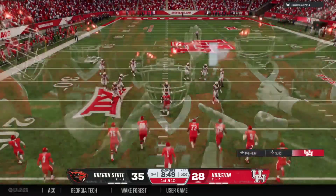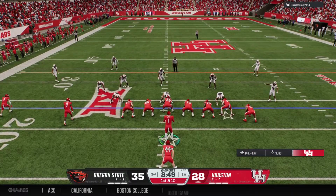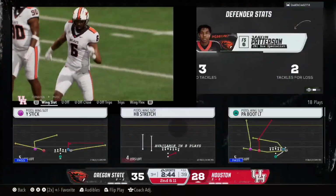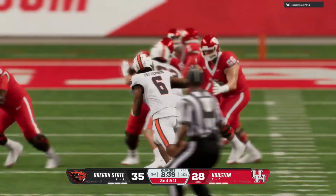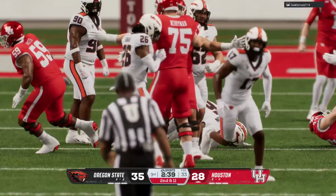And this defense, they finally capitalize. They get the big turnover and stop. Yeah, they needed something to go their way finally against the pass, and they get it right there. Now, if you're this quarterback, you got to turn the page quickly. Obviously, they're not going to stop throwing the football. They've had tons of success with this game tonight so far. He's going to have to bounce back from that interception.